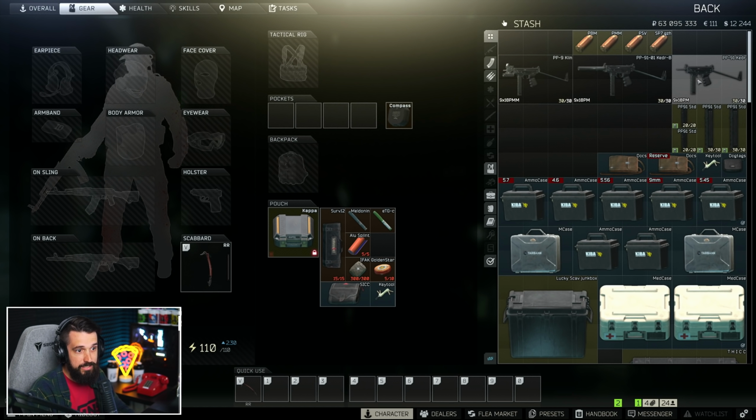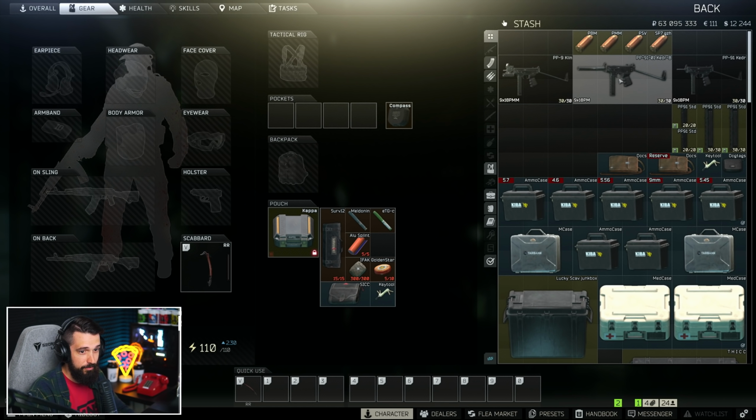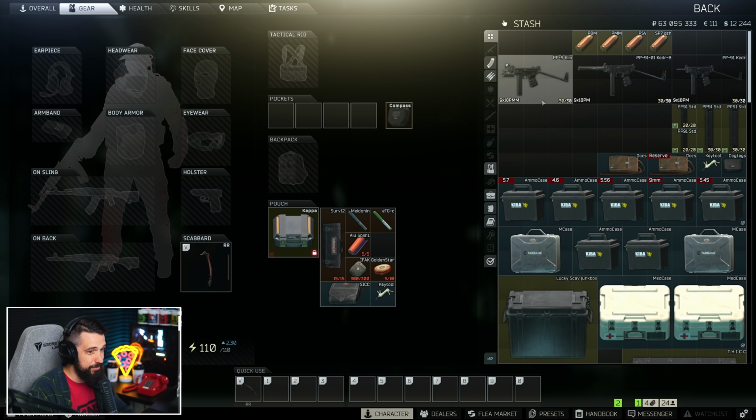So 3 SMGs, relatively similar. You've got the integrated suppressor, the guns are cheap, the mags are cheap. You've got 30 round mags, which isn't big, but it's not small. Being able to have a 30 round mag, I mean, the Val, the best you can get is a 30 round mag. So that's not by any means like a slouch.